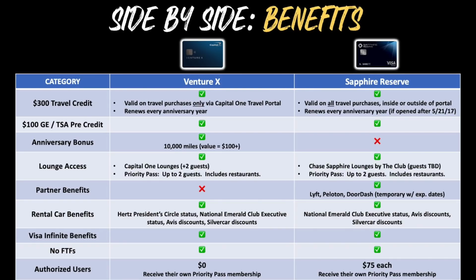Then for lounge access, they're both pretty much equivalent here. They'll give you access to their own individual networks, both of which are very new as I record this video, but they will be expanding and building out over time, and both give you Priority Pass with up to 2 guests, including restaurants. Moving on to partner benefits, the Venture X does not have any at this time, but the Sapphire Reserve does have benefits with Lyft, Peloton, and DoorDash, most of which are temporary with expiration dates that do vary.